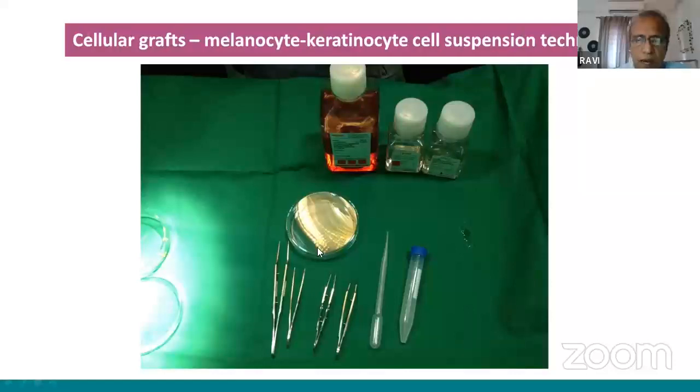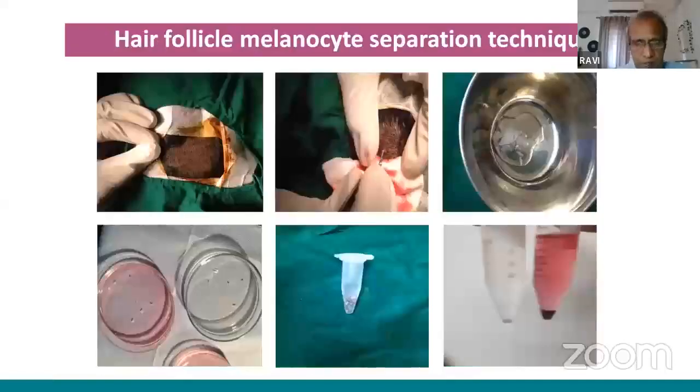You can isolate and discard the remnants of the hair keratin as well as the skin cells and put it in a small test tube so that you can take it for centrifugation. 1 ml can be taken and centrifuged so that you isolate the cell pellet. And these are the small steps of the technique.